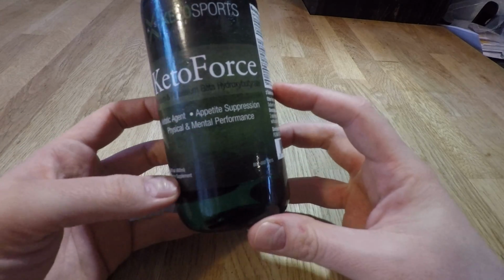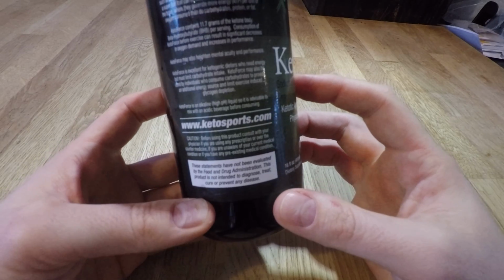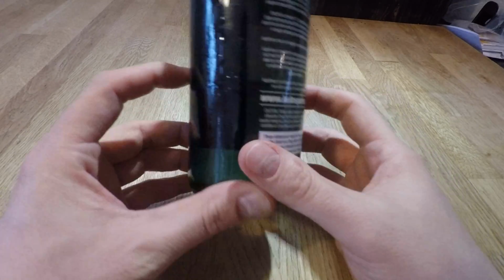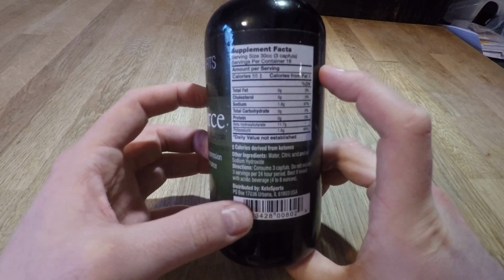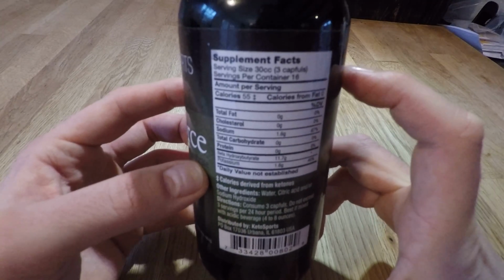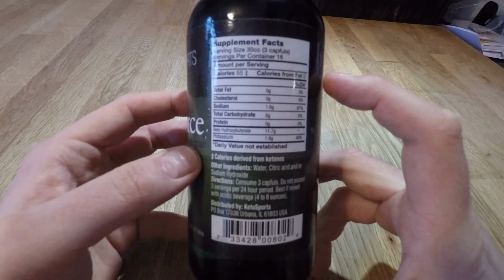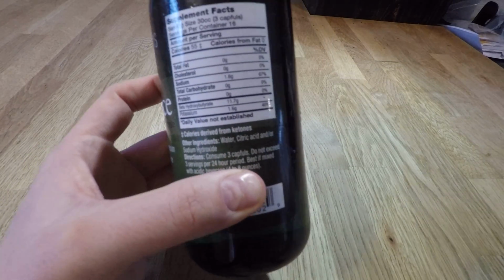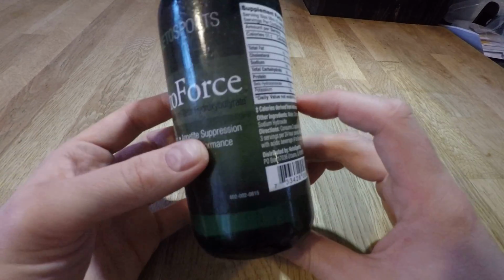This is 480 milliliters, and you take a couple of capfuls as your dose. So it claims serving size 16, so maybe it's a little bit less strong because I don't have as big a dose. It says 3 capfuls here. I have 1 or 2 when I do it, but it's quite a cool little thing if you're looking for a bit of performance.